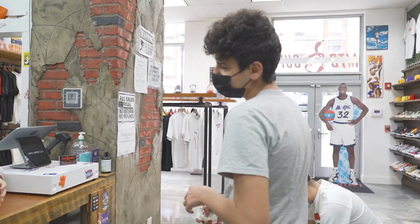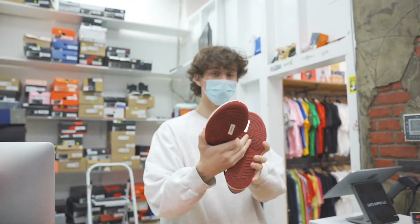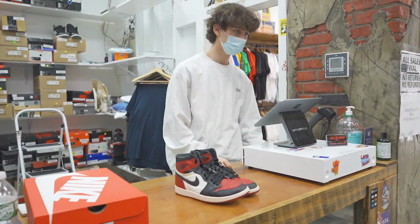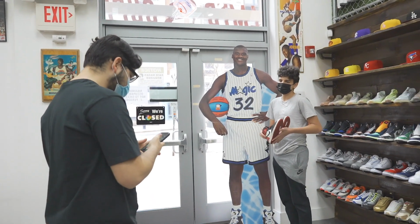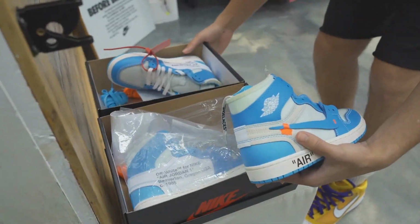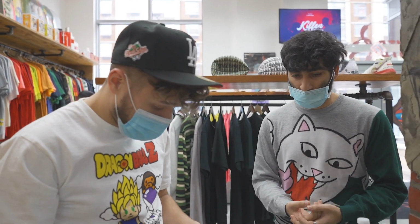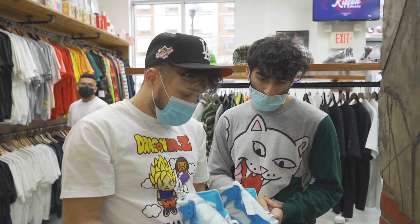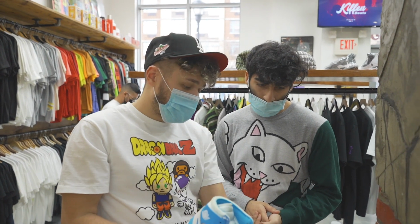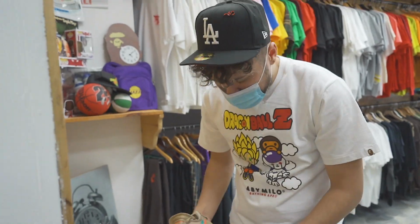Bred Toes. 225. Saturday steel. 225. Showing a lot more. This is on our pair. Usually they should be a lot more perforated like this. Mm-hmm. Not more so like that.